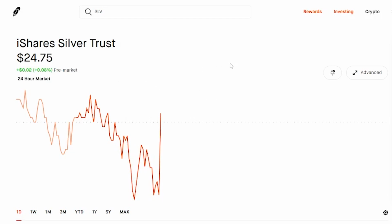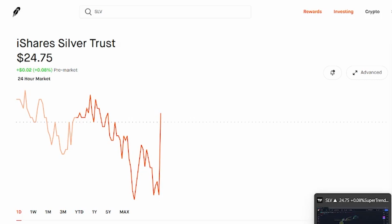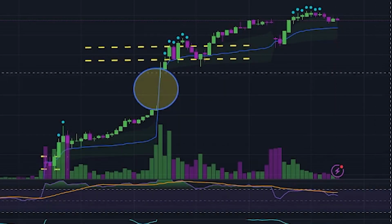So expect some big moves. I would keep an eye on silver, but it's actually a great way to trade. So I'll show you guys right now the trade that I did yesterday on silver on the chart.